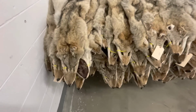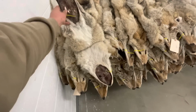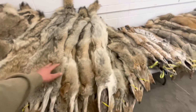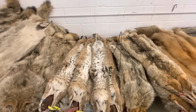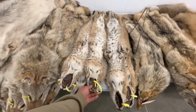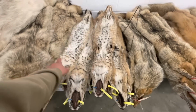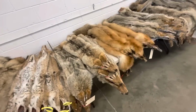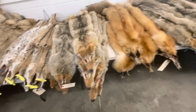Well, this is going to be my 2023 January walkthrough. First lot of coyotes. Bunch of good looking dogs. Some Arizona cats. It's a lot of good looking cats. It's a small one. More coyotes. Pretty foxes.